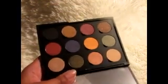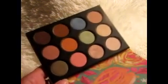Then this one I haven't used yet. This is the Fall Festival palette by Coastal Scents. And I also have a huge Coastal Scents order coming in because they just had their 98-cent Hot Pot sale. This is the Painted Lady.